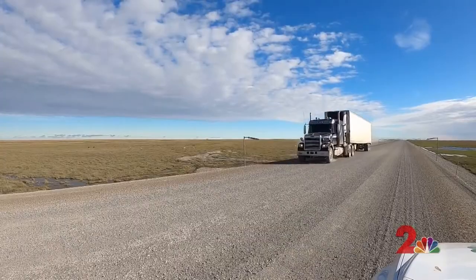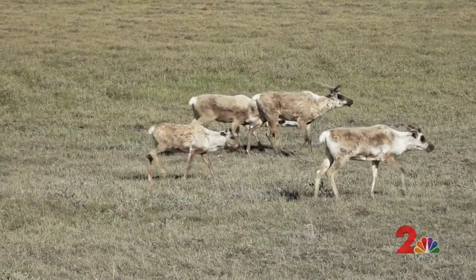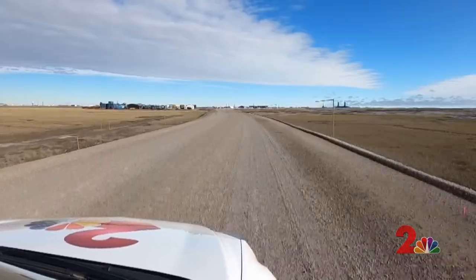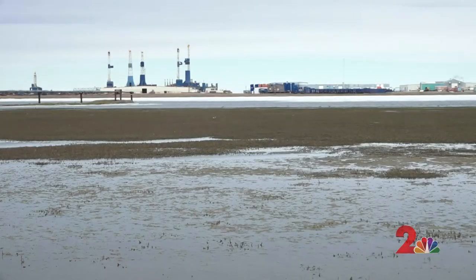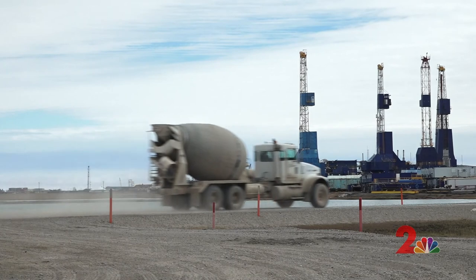Day 3, destination Dead Horse. And a visit with some caribou on our way there. That was wild. Yeah, this is so cool. This industrial camp was designed as support for the Prudhoe Bay oil fields. As it's been for most of our trip, few amenities for the public.